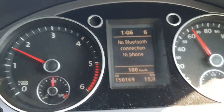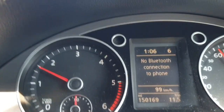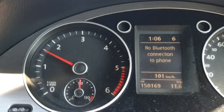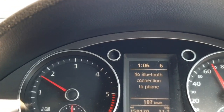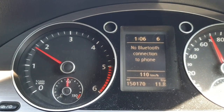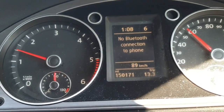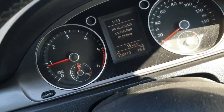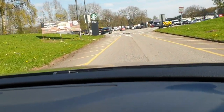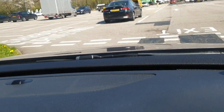Very, very good result. So it's not overheating at all. I'm on the motorway, as you can see. It's 13 miles now. So I have just pulled in to a service station. Now I'm going to check the radiator temperature.